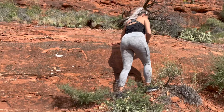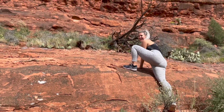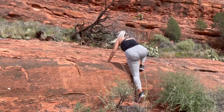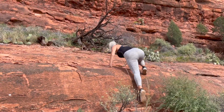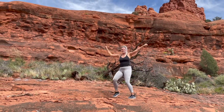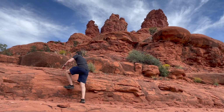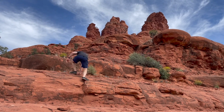It's getting really windy up here, so we're definitely not gonna go to the top, but there is people up there and it looks super scary. So we're gonna go as far as we can and we'll see how far we get. We are about maybe 2/3 of the way up. We're still climbing. It's getting a little bit more challenging.